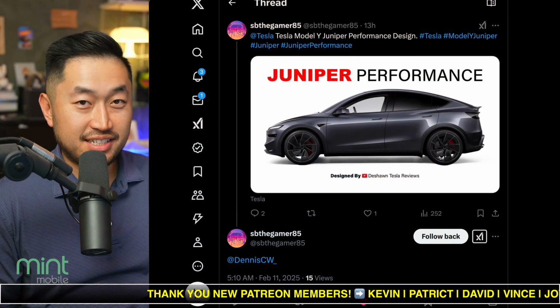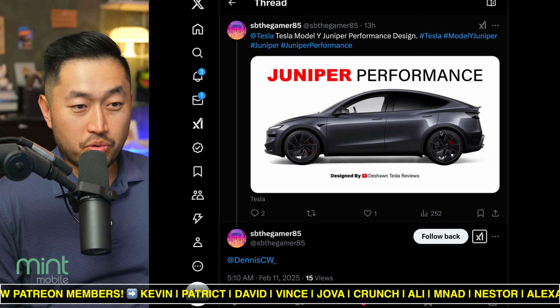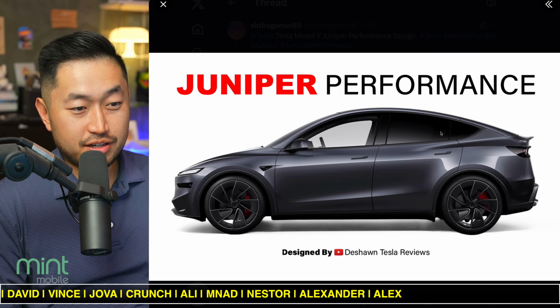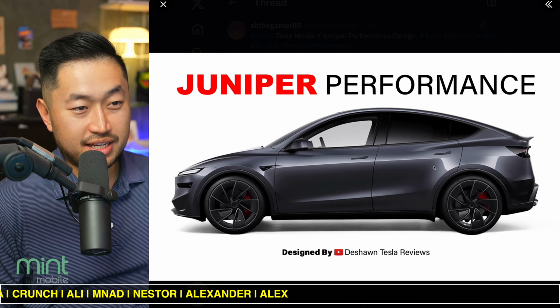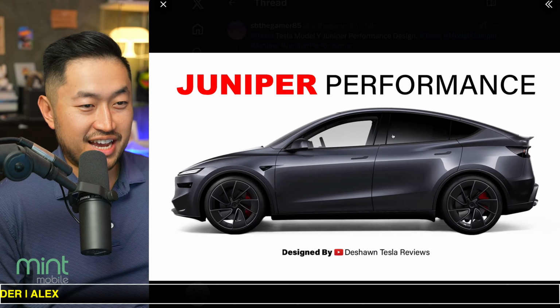Thanks for that, everyone. In this next topic, Model Y Performance concept. Pretty exciting to see this vehicle when it actually comes out, but we are going to start to see more images and more renderings of what this could potentially look like. Here's one from Deshaun Tesla Reviews. Thanks for tagging me in this. Thanks to SB the Gamer for tagging me in all these.